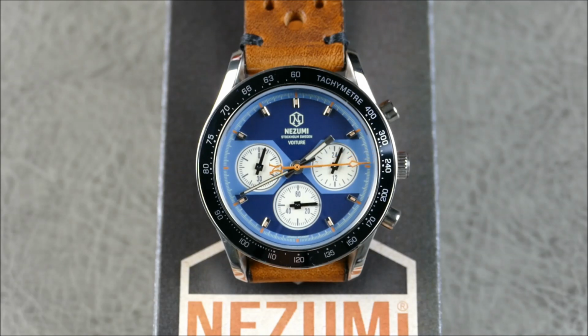Now, this particular model is the Voiture, in the blue dial model. They go for about $305 USD. The pre-order price is going to be 310 euro, or basically 345 euro if you're outside of the UK. So those prices are out there. I think this is definitely worth it at either rate. At the time of filming this, it was about 305 bucks, and I think you're getting a lot for the money, especially as far as design, aesthetic, style, and execution. I think it's a great total package.